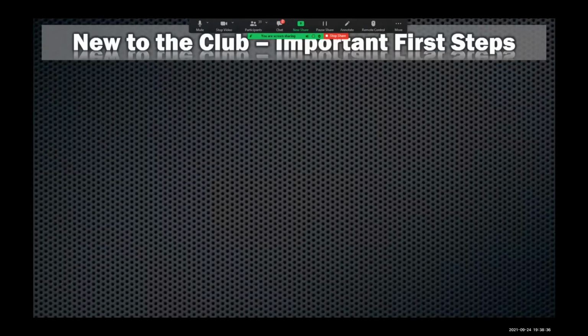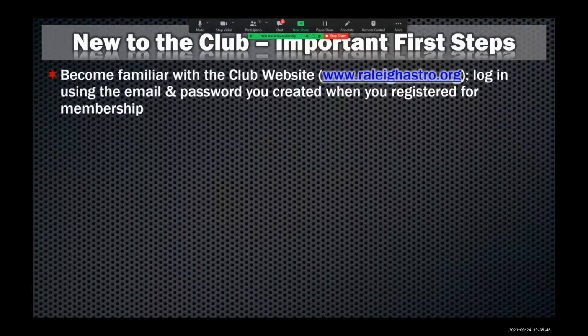So now that you are a member of the club, here are some important first steps. It's very important to get familiar with the club website. It is available following this link, raleighastro.org. You'll want to log in using the email and password that you created when you actually registered for membership.